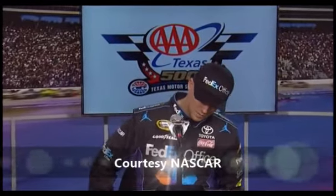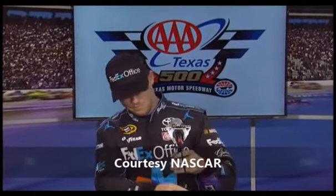Okay, our next Eliminator 8 driver to join us here today is Denny Hamlin, and he drives the number 11 FedEx Office Toyota for Joe Gibbs Racing. And Denny, you've won twice here at Texas. You've won at Phoenix. You've got 2 races to go before the Championship 4 lineup is set at Homestead, Miami, which, oh, by the way, you've won there too. Just talk about your outlook now as the season is coming to a crescendo.